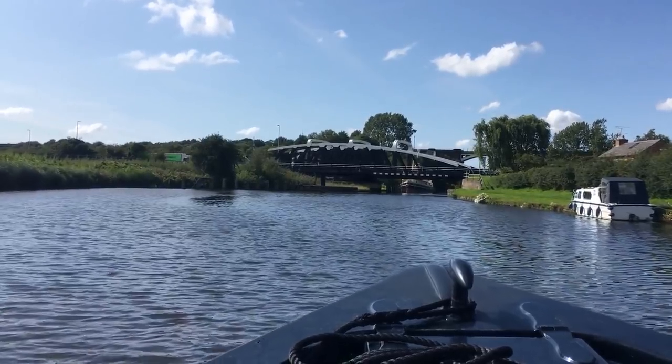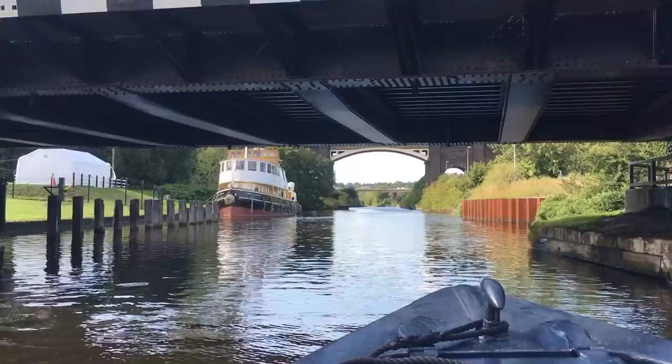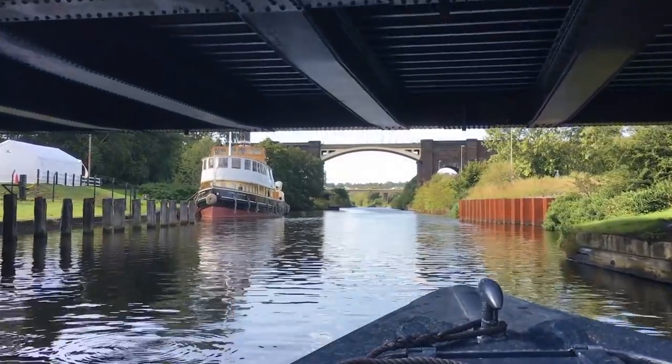We are now passing the village of Sutton Weaver. After the swing bridge, there's a water point and other boat services, but you would need to squeeze in front of this boat to make use of them.